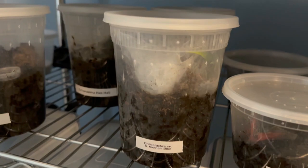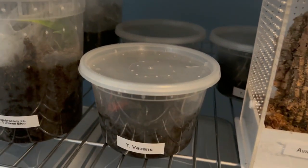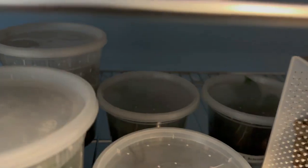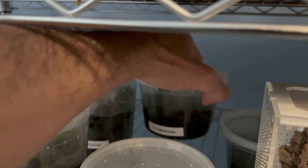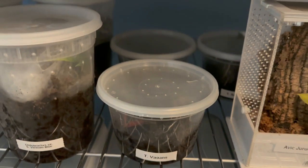They are like electric blue, very, very cool. Over here I have a couple of Tliltocatl, however you pronounce them. This is T. vagans, back there is Schroederi, and then this one is a Sabulosis. All slings, had them for about 1.5 years each, and they're slow growing, but getting there.